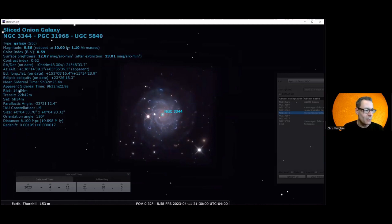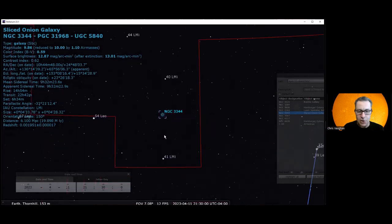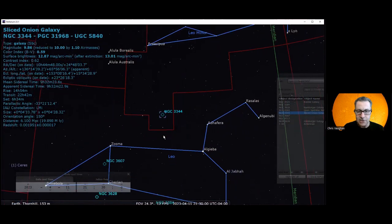This one was discovered by William Herschel on April 6, 1785, so just a couple of days ago, last week. It's located actually in Leo Minor. So there's Leo Minor sitting above Leo, and it makes a triangle above and between Zosma and Algieba. So that's a great way to get your finder scope in roughly the right spot.